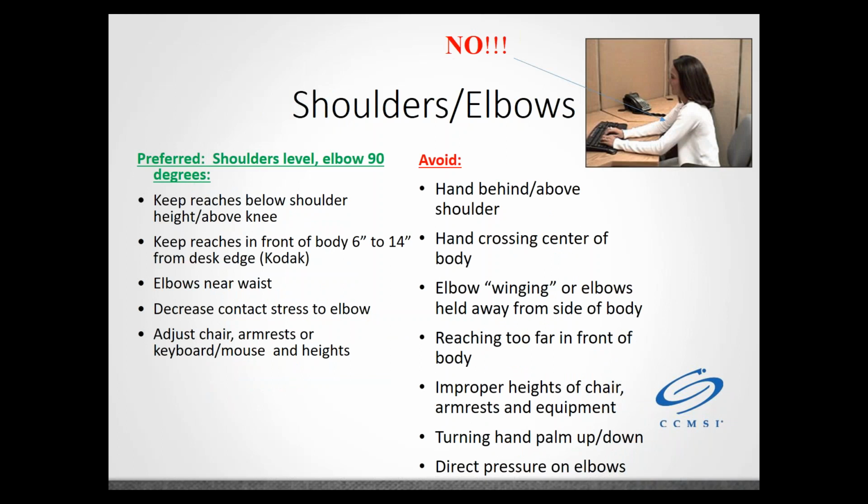The next one is our shoulders and elbows that we'll take a look at. The picture up there is an example of what not to do. What you do want to do though, your preferred posture is your shoulders level with your elbows bent 90 degrees. So if we were to look at your profile, we would generally see that the side of your body, your arm is in an L position, meaning the elbow's bent 90 degrees. To help do that, you want to keep reaches generally below your shoulder height and above your knee height when you're sitting. Reach ranges should generally be about 6 inches to 14 inches in front of the body.